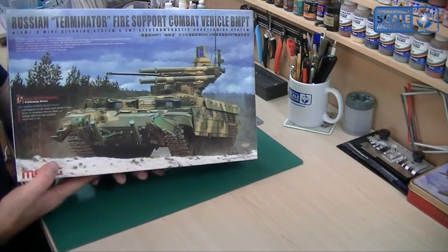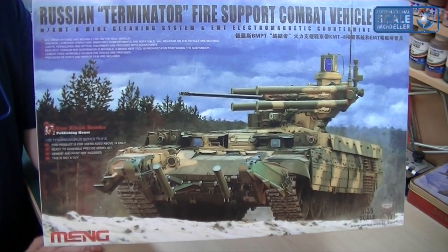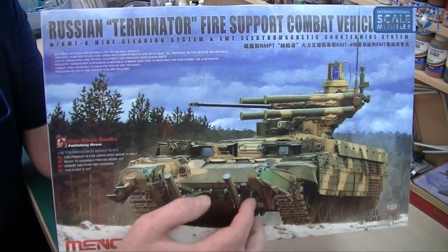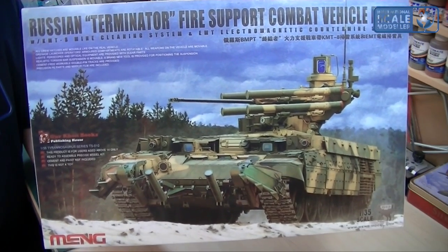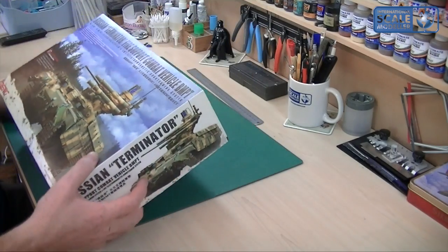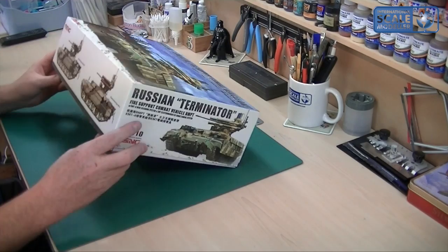Now, as you know, I'm on a real Meng kick at the moment. Look at that. That just looks absolutely evil. There's a real face going on here with the eyes and the teeth and the mouth and everything. I think it really does look fantastic. As soon as I saw that picture, I thought, I've never heard of it before, but I've got to have it. So it's a massive box as well. It's a nice big box, and I'm sure it's chock full of plastic.